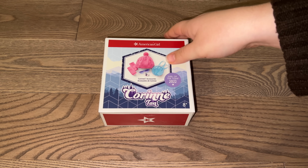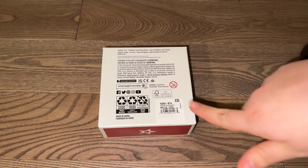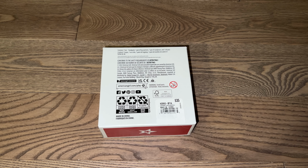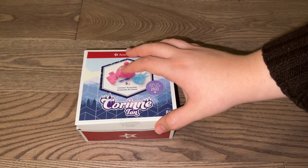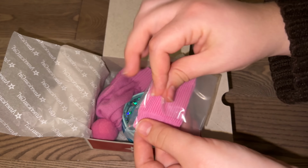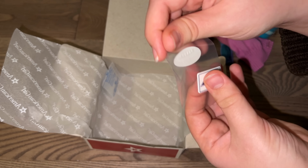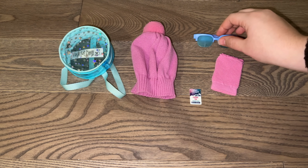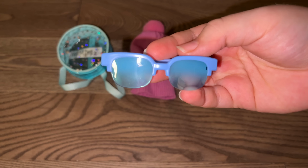So now let's go ahead and open up Corinne's accessories. These retail for $35 and they include one hat, one backpack, one pair of leg warmers, one pair of sunglasses, and one ski pass. So here is everything that comes in her accessories. Let's go ahead and start off by taking a look at these sunglasses.